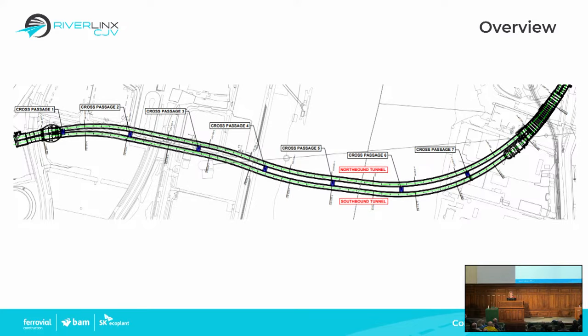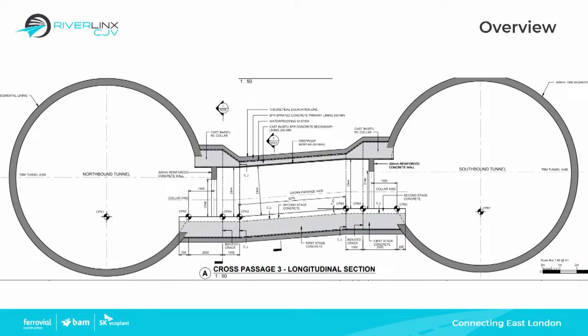This is the standard rough shape of one of our cross passages. You can see we've got collars next to each TBM bore. These are quite heavily reinforced at the collars to withstand the long-term hoop strength of the TBM segments and the opening created. And then you've got a barrel section in the middle.